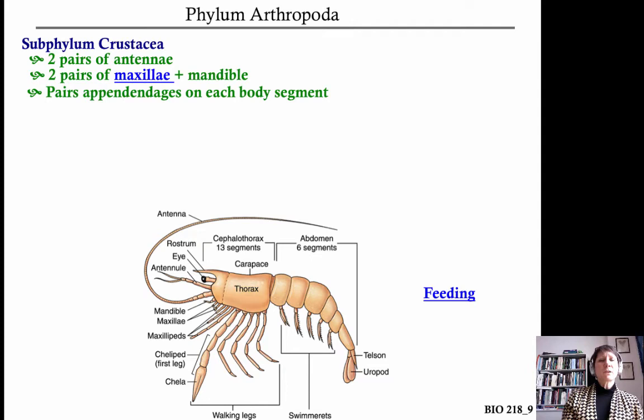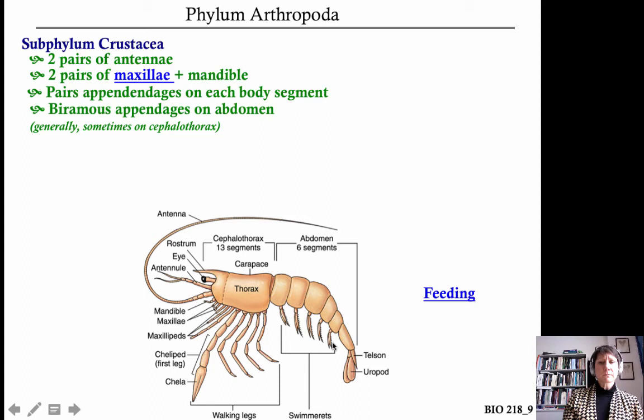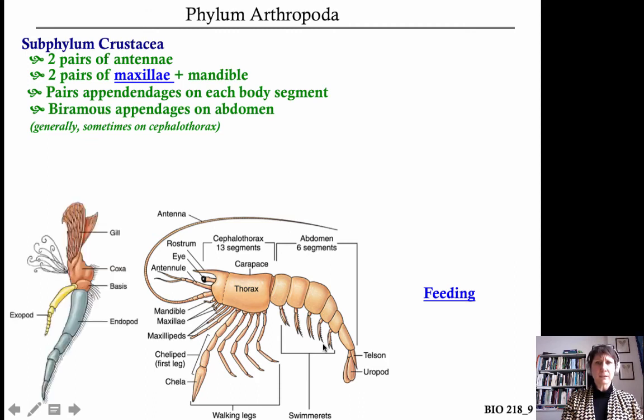They have pairs of appendages on each body segment. So remember, cephalothorax, abdomen. And you can see all kinds of appendages everywhere. And you can see the metamerism here, left over. So these guys have some biramus appendages, not all. So remember, biramus means they're branched. So it's primarily, on this guy, the swimmerets that you're seeing that are branched appendages.